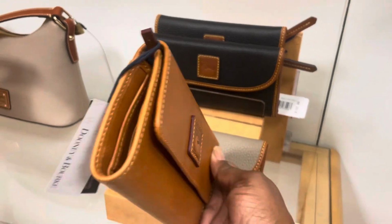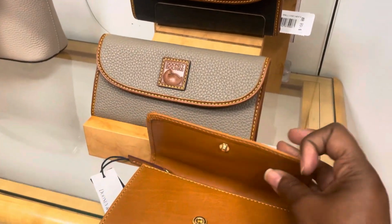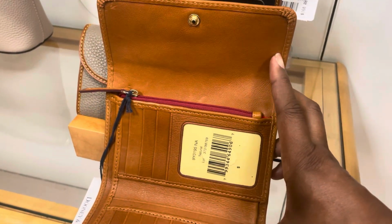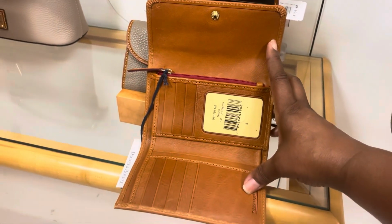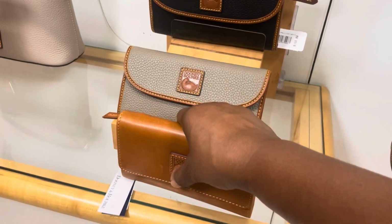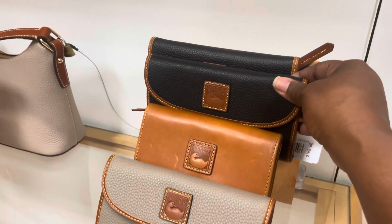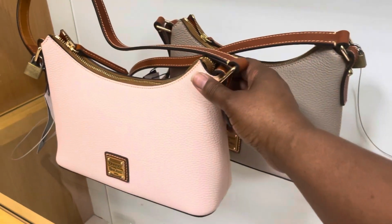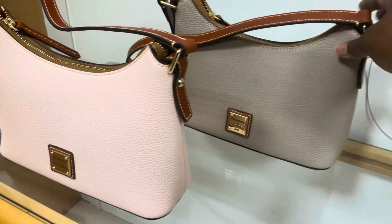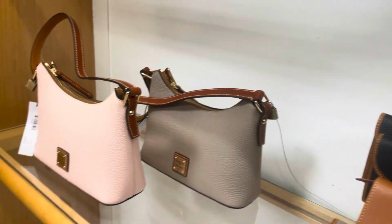And here is a cute little flap Florentine wallet. It's the perfect size for some of your smaller bags. And it doesn't even have to be Florentine. Natural goes well with a Sierra leather trim that's on most of the bags. And here we have a couple in black. And then these cute little crossbodies here. This is in the pale pink. And I think this is the taupe color.